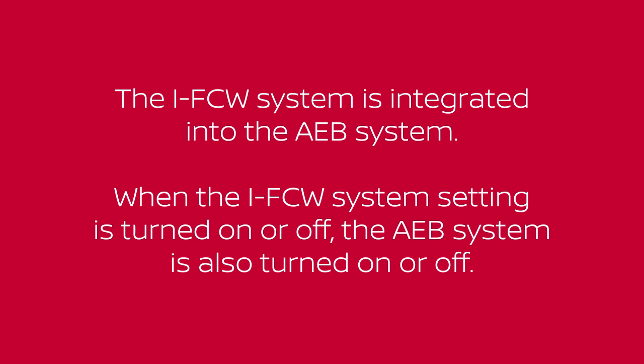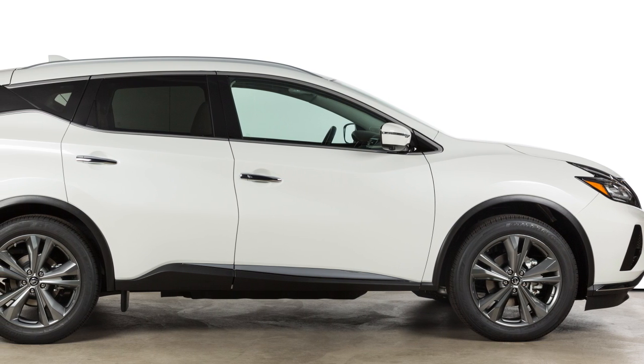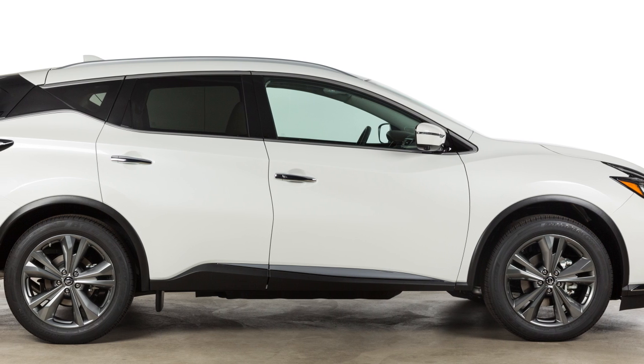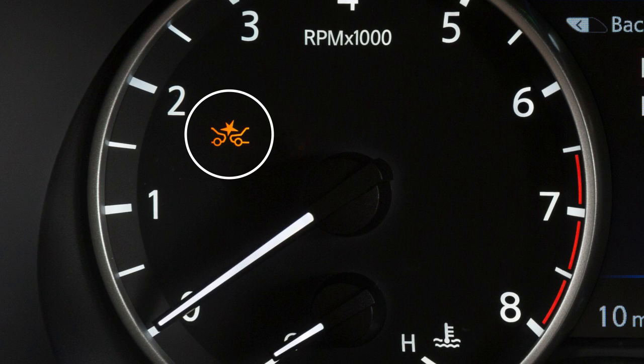The I-FCW system is integrated into the Automatic Emergency Braking, or AEB system. When the I-FCW system setting is turned on or off, the AEB system is also turned on or off. If the radar sensor picks up interference from another radar source, making it impossible to detect a vehicle ahead, the Automatic Emergency Braking and Intelligent Forward Collision Warning systems will automatically turn off, and this warning light will illuminate.